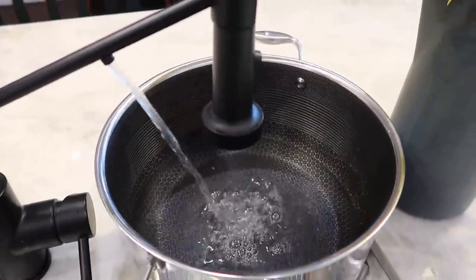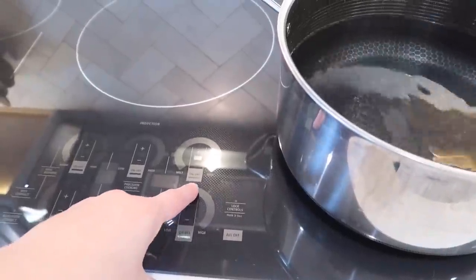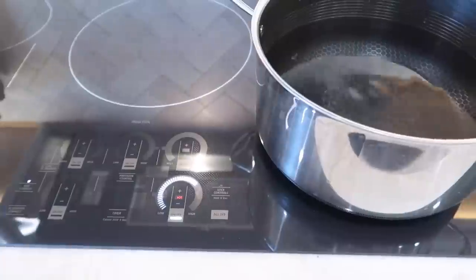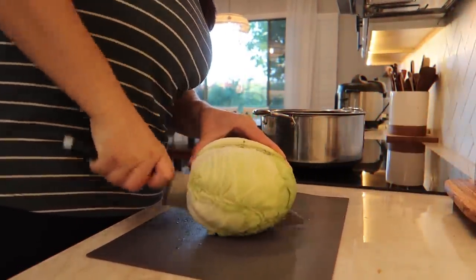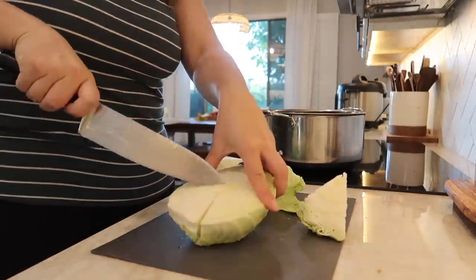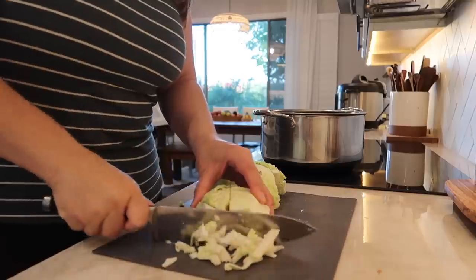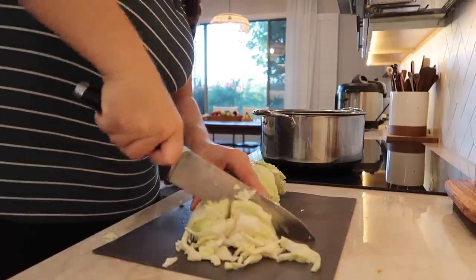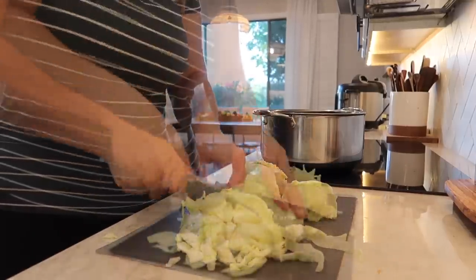Next, you're going to fill a large pot with water, and I add in extra water than the packaging actually says because I will be using the broth packets, but I do like to add my own flavor to that as well, and we just like to have a little bit extra broth. And then you just wanna go ahead and heat that water to a boil, and then while that is heating up, I go ahead and chop up all my cabbage, and I saute that with a little oil and salt and pepper.